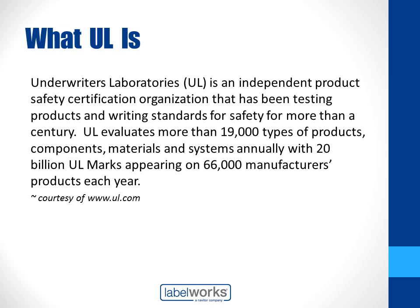First, we want to cover what Underwriters Laboratories, or UL, stands for. Underwriters Laboratories is an independent product safety certification organization that has been testing products and writing standards for safety for more than a century. UL evaluates more than 90,000 types of products, components, materials, and systems annually, with 20 billion UL marks appearing on 66,000 manufacturers' products each year. This definition is courtesy of the UL website.